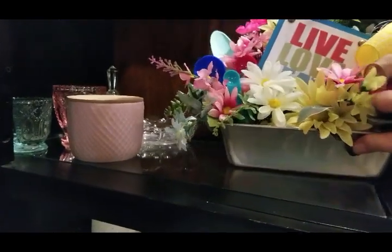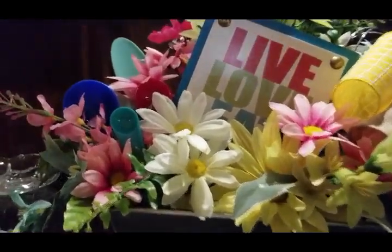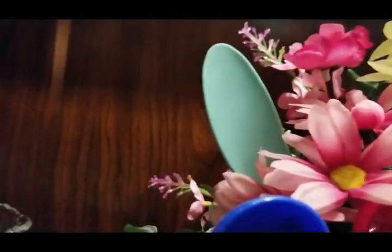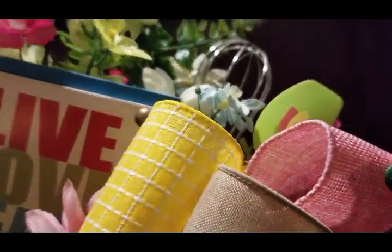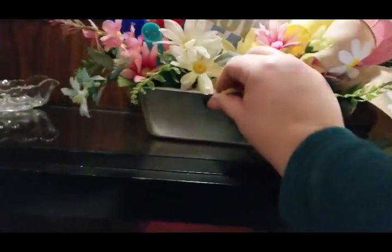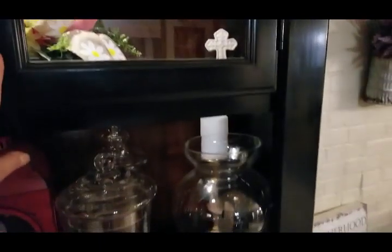It's a little bread pan flower arrangement that me and my mom did last year in one of our little craft night things. It says live, love, eat, and then it's got your little measuring spoons and a little mixing spoon, and then a little whisk back there, and another little scraper. Can't think of the name. Spatula. It's funny how your mind goes blank. So that was really cute. That stays in here in the summer, which I don't have everything in there yet.